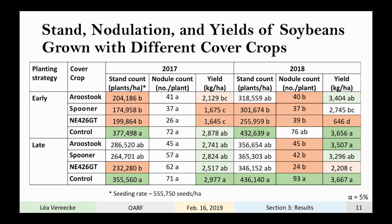If you just look at the data from 2017, you see that the bottom part of the table is greener than the top part, meaning that our late planted treatments were more successful than the early planted treatments.